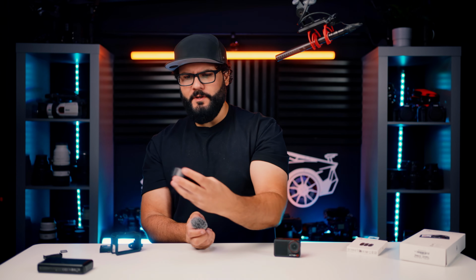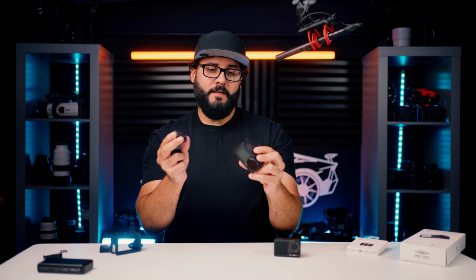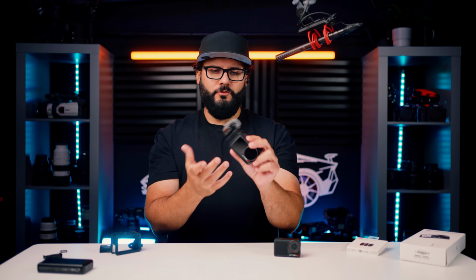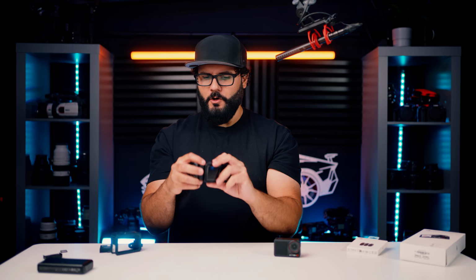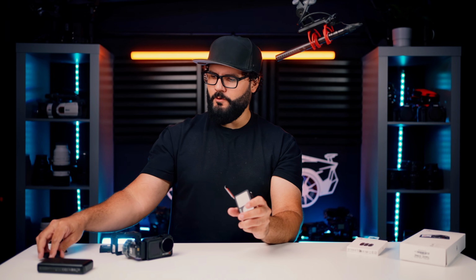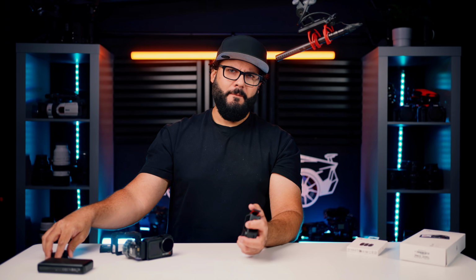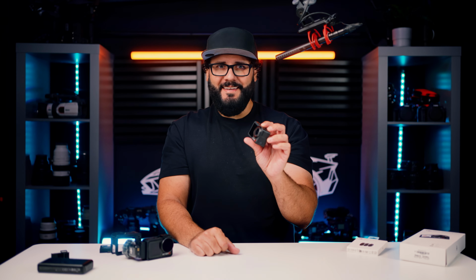Or DJI now makes a bunch of cold shoe adapters. So if you're using the case, there's one that just magnetically clips onto the side, and then you can mount your cold shoe right into here, and now you have great audio coming from the camera. Or if you don't use the case, you can actually replace the entire battery door with this one, and then you have a cold shoe mount built into the side as well. So this is pretty cool. Plus there is time code built into this as well.